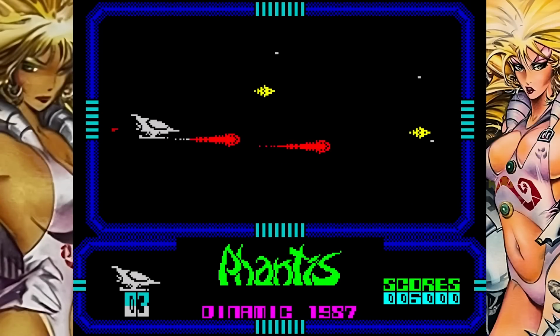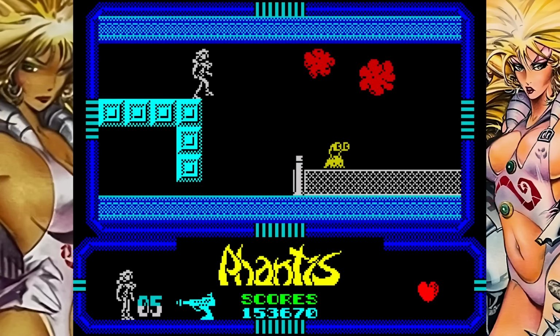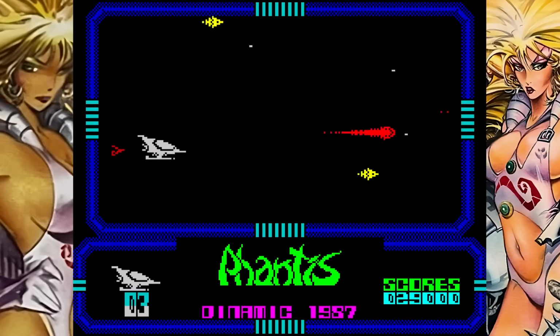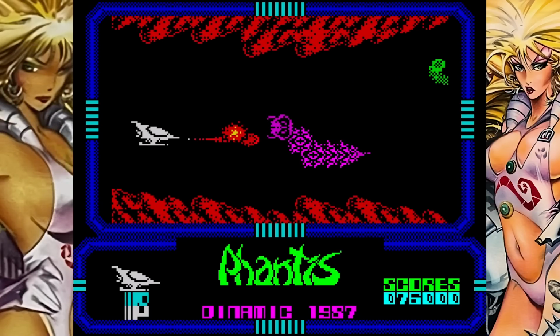Phantis is a super unique game for the ZX Spectrum. This game is an interesting mix of different genres, with the first 3 levels being a shmup where you fire at incoming ships before plunging into the depths of the planet to a level that reminds me of Life Force.